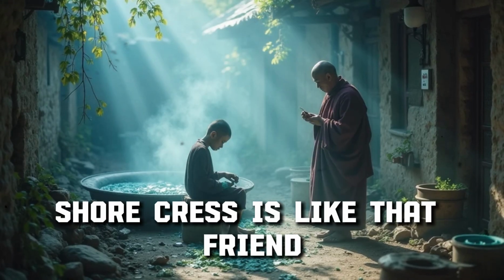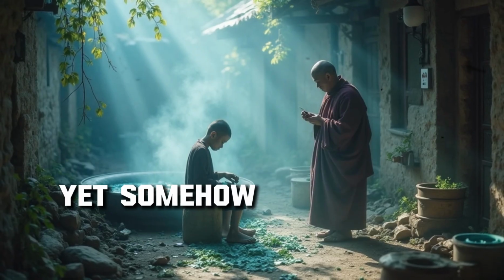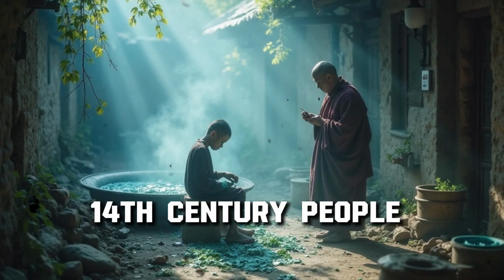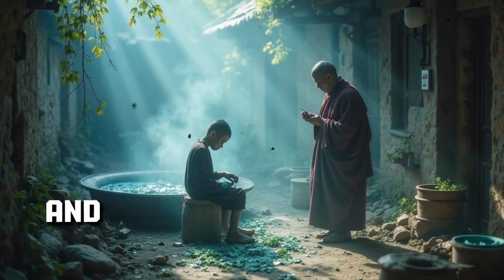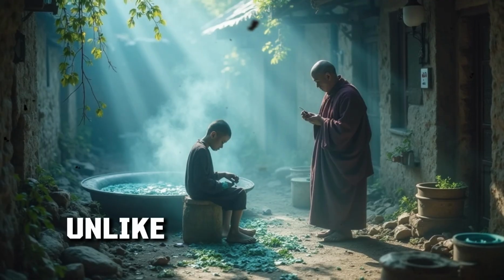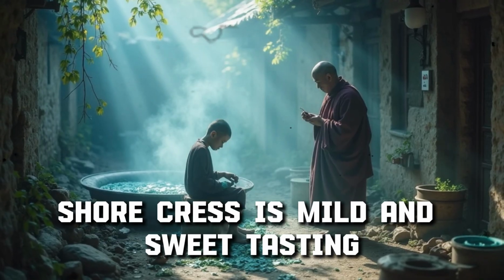Shorecress is like that friend who brings food to every gathering without being asked, yet somehow never gets invited to the cool parties. 14th century people harvested it 2 ways. Blanched young shoots in spring, similar to asparagus, and mature leaves later, cooked like cabbage. Unlike many wild foods, shorecress is mild and sweet tasting.